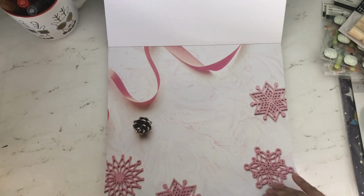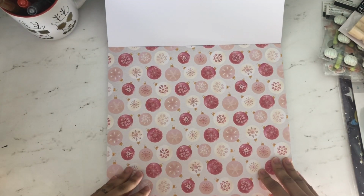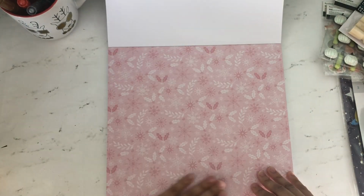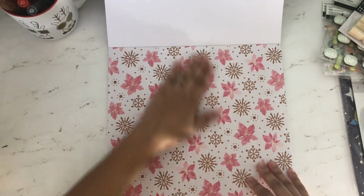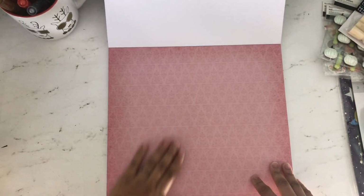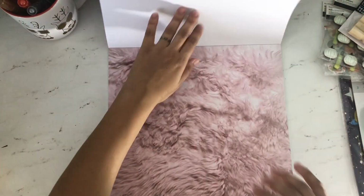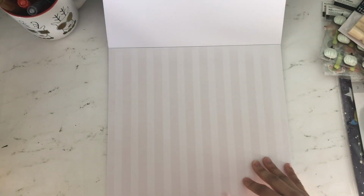I'm not a big fan of this one. It's okay. Not my favorite. And this got the bulbs. Also, not my favorite. I like this one. This one's pretty. I can use that. This one, it's okay. Not my favorite. This one's pretty. Not my favorite, but it's pretty. I love this one. Love this one. This one's okay. Not my favorite. Of course, who doesn't love fake rugs, but yeah.